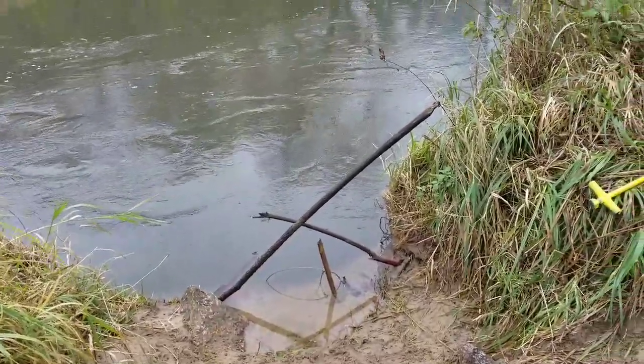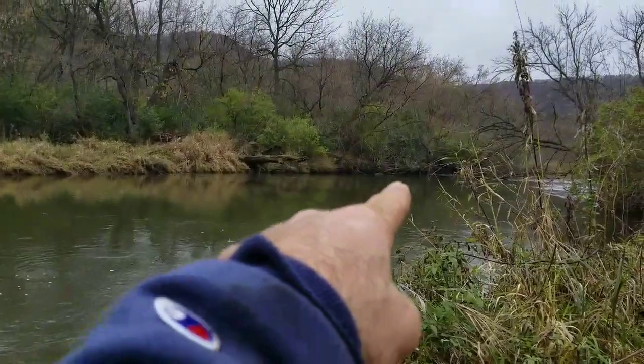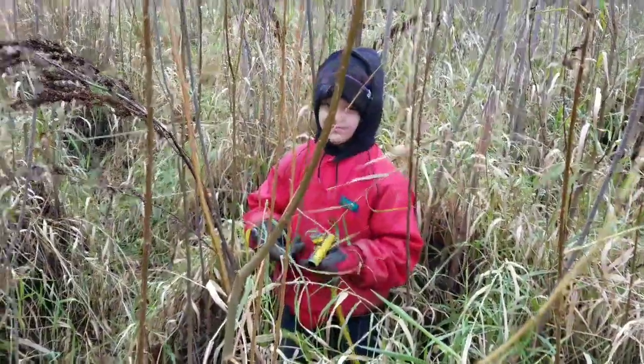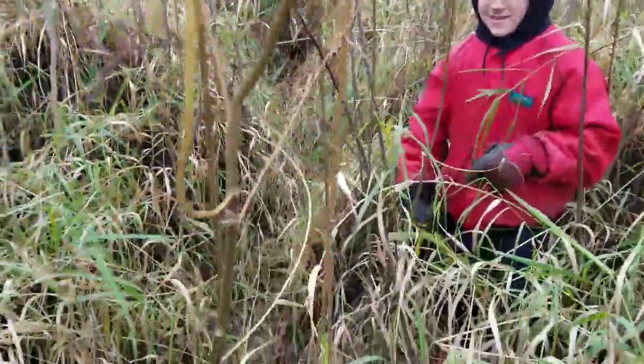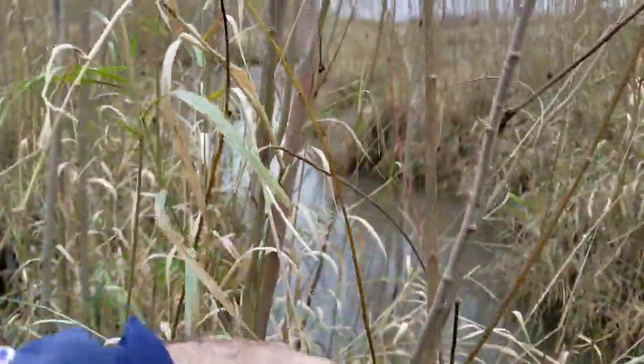I got a couple spots like this. The lodge is actually right over there. All right, Alex. We've been out here all day, first day of otter and beaver. So we got this beaver cut right here.